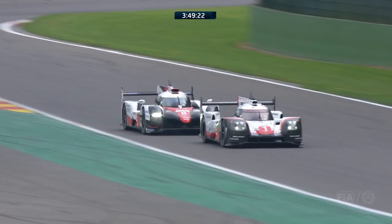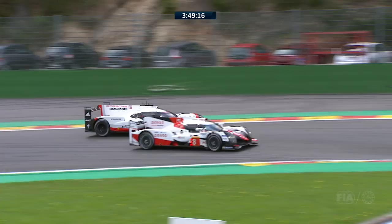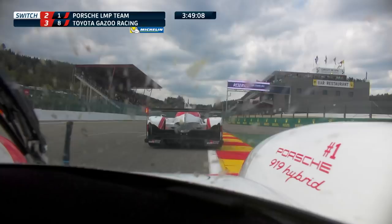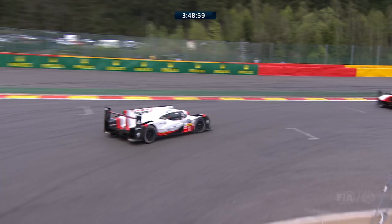Fantastic battle in LMP1 for second place, raging between two British drivers. Anthony Davidson, the number 8 Toyota, just squeezes back in front of Le Mans winner Nick Tandy in the number 1 Porsche. And that continues to rage. They are closing on the race leader as well. Toyota now 1-2, but Porsche still not out of this with four more hours of racing.